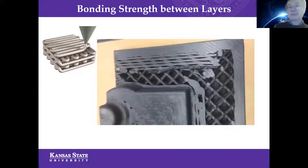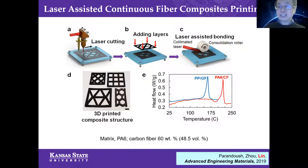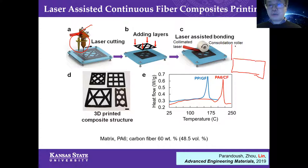So in order to solve these issues, I propose a new 3D printing technique. It's a two-step method. First of all, we purchase commercially available carbon fiber composite prepreg. And then we use a laser to cut them into 2D shapes. And then we place the carbon fiber, cut into 2D shapes, layer by layer, and then we add another layer. So for example, if we have one layer already printed, then we add another layer.